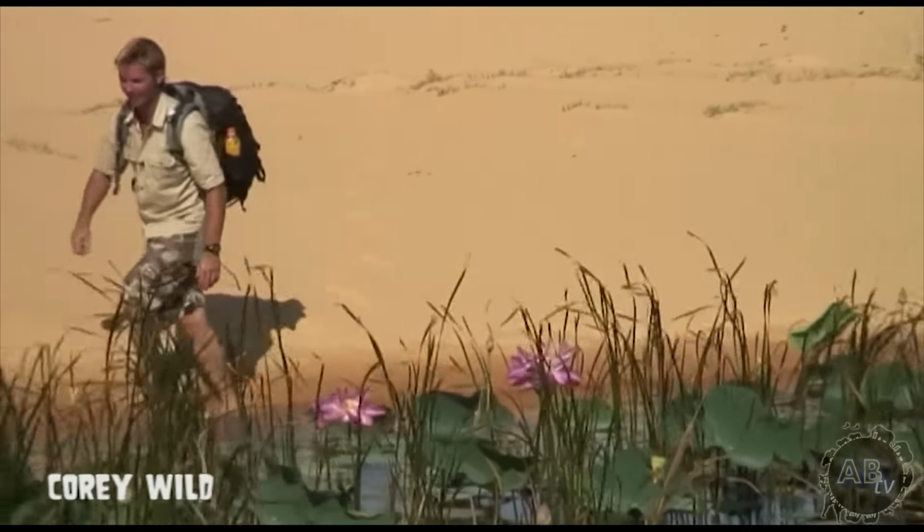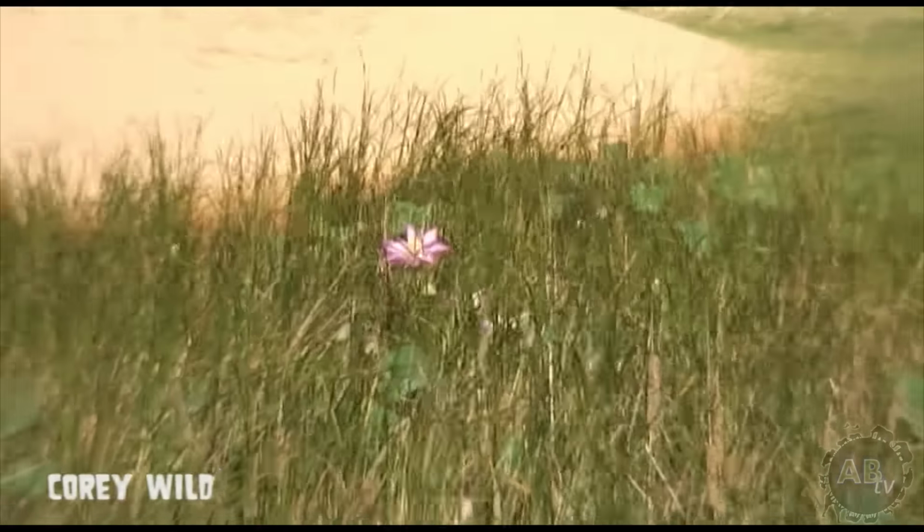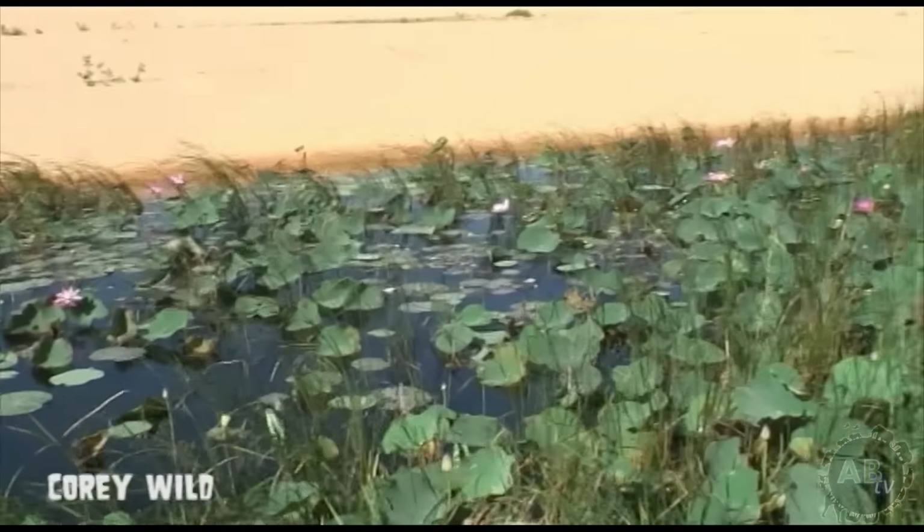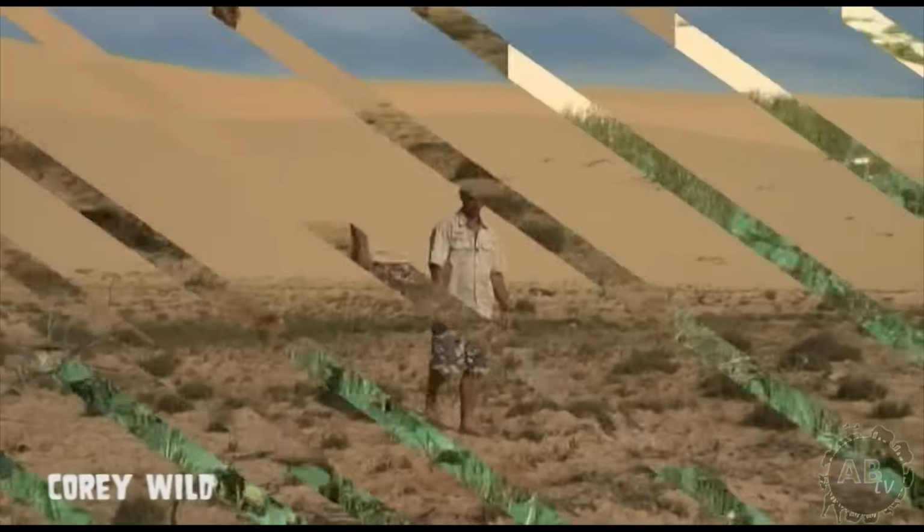This oasis, or billabong as we like to call them in Australia, are the heart and life support of a range of creatures that live here. Without these mini ecosystems, many species would perish.